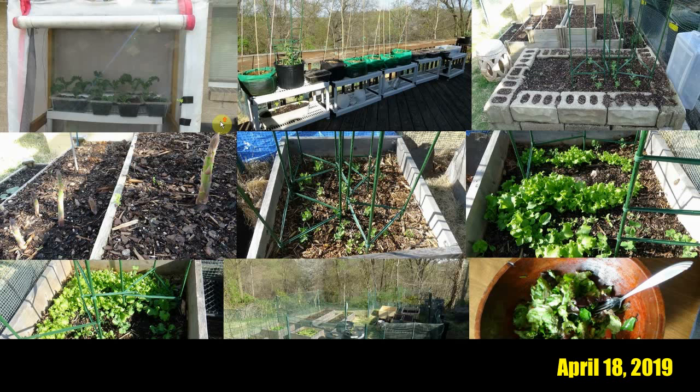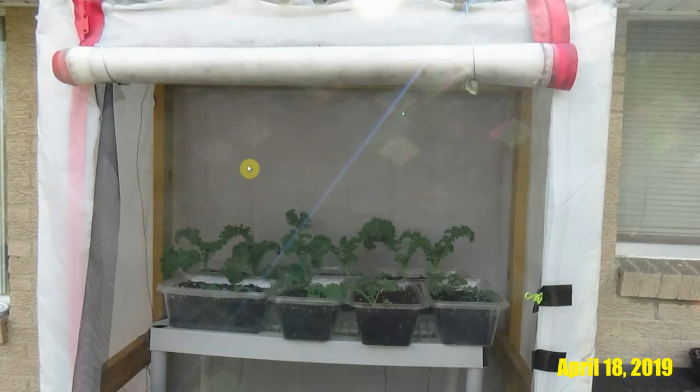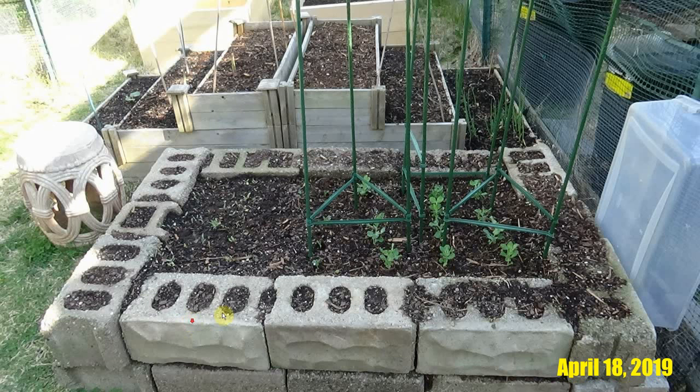April 18th. Got the kale behind a screen so that the butterflies can't get to it and lay those little worms on there. Back porch, tons of peas in these bags, and there's peas from the indoor starts. Basil down there. Cinder block garden's doing good. I installed these stilts in here. Hopefully they climb that up.